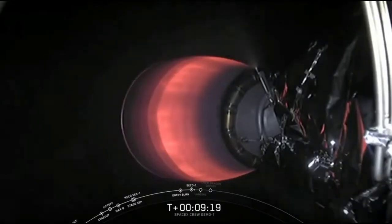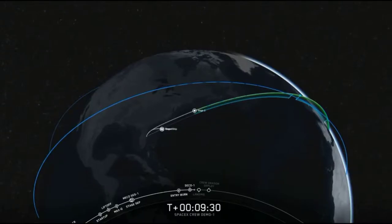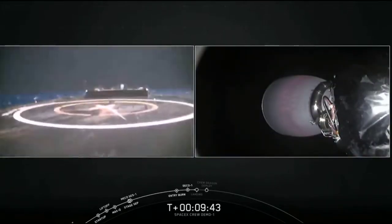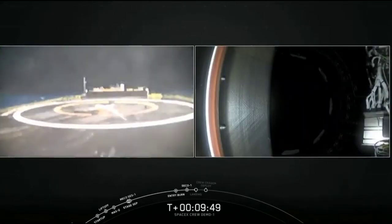Stage one landing burn is supposed to start. At the start of that burn, stage one will be traveling at 275 meters per second. That single engine burn is going to bring that from 275 to zero. We did just hear that stage one landing burn has started. We don't have video of it, but I can think of that's a good sign. Yep. All right. Let's see if we get it. And it's down. I think it's the first time we've seen two.